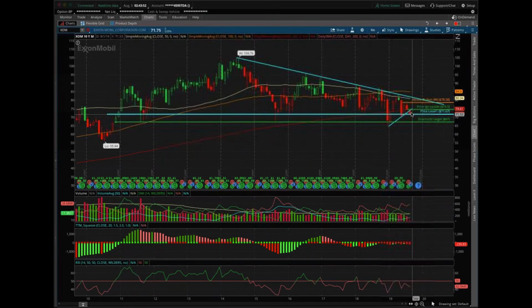Now, is that support exhausted? Are we going to break down? If we do break down, you know, where are we going? We're going to 67 and then essentially 55 or 57. So 67, then 57. Those would be the areas I would be looking at on the downside.